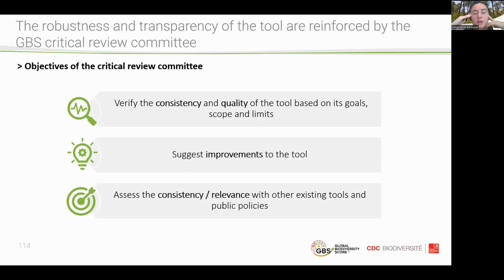through the years. So in 2020 we conducted a critical review committee in order to ensure the most transparency and consistency of our tool. The aim was really to verify the consistency and the quality of the tool based on its goals, scope, and limits, suggest improvements to the tool, but also assess the consistency and the relevance with other existing tools, but also public policies.